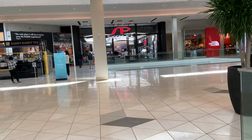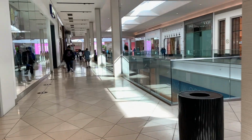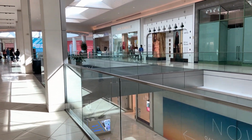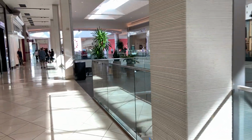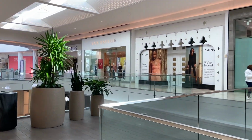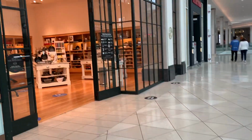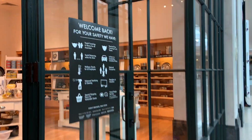We are entering the main area of the mall. Definitely some people at the mall, not as many people as compared to the weekend, for instance. Williams-Sonoma over there. Some stores have moved, like this one, Aritzia. Nobody's checking our temperature, but there's a sign over here.